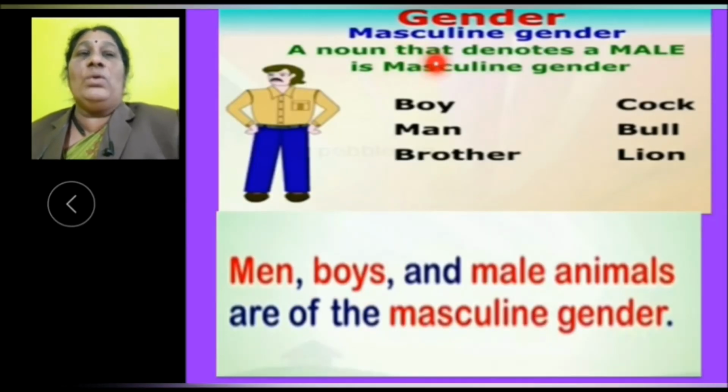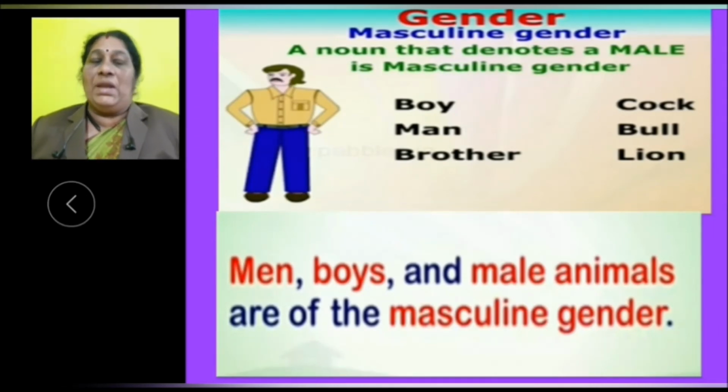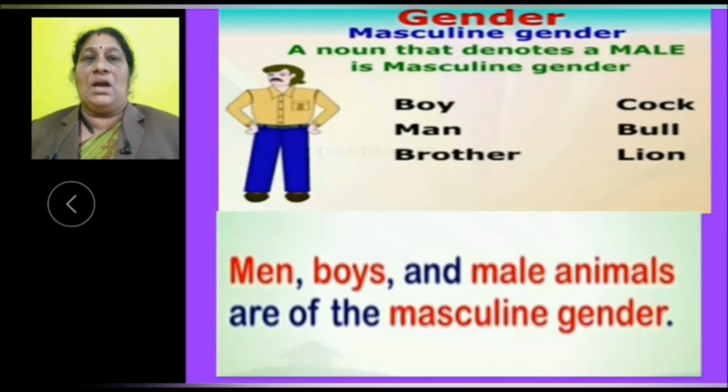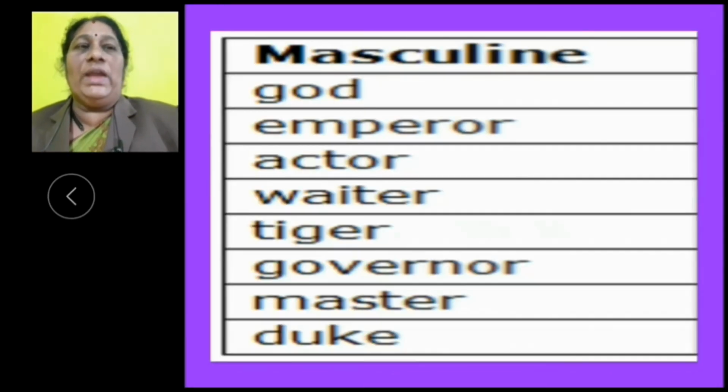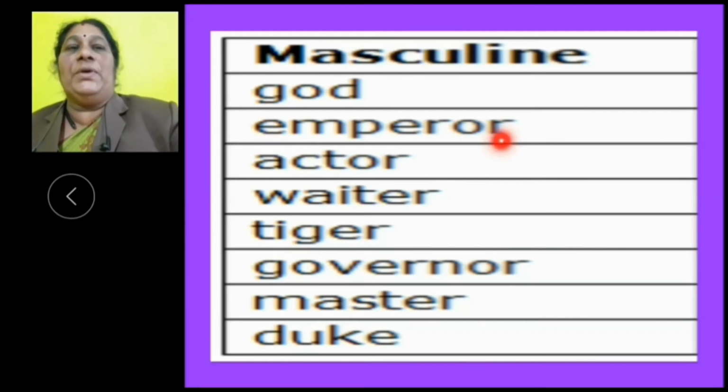Children, a noun that denotes a male is called masculine gender. Men, boys, and male animals are of masculine gender. For example, boy, man, brother, cock, bull, lion. Some more examples are god, emperor, actor, waiter, tiger, governor, master, duke.